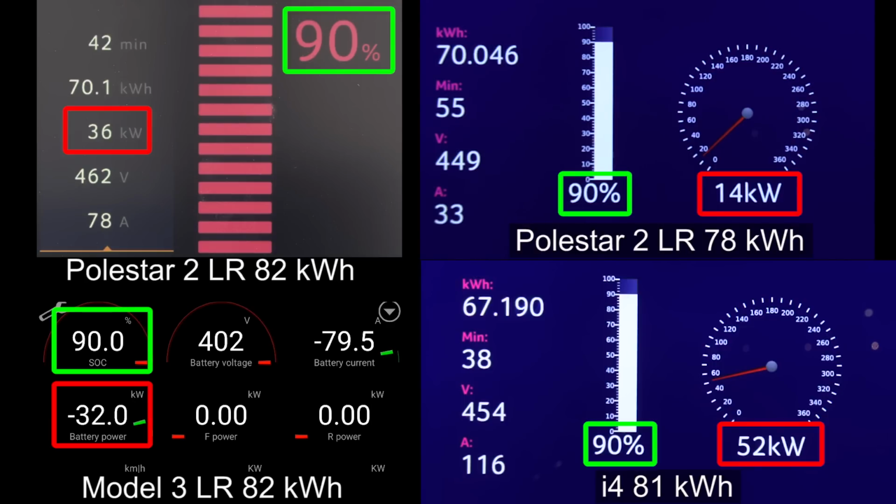But you see how we are talking about 55, 56 minutes? It's going to hit 90%. 55 minutes versus 42 minutes. That is quite convincing, man. Big difference in time. So yeah, very, very impressive of the new Polestar 2.